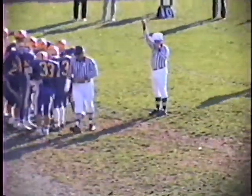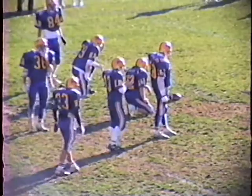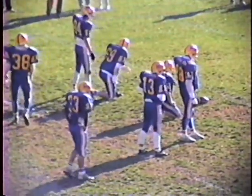Give him about 3 on the play. It'll be 3rd and 7, the ball just across the 20-yard line. Wildcats trailing here against John Burroughs by the score of 35-7. We are about halfway through this 3rd quarter.